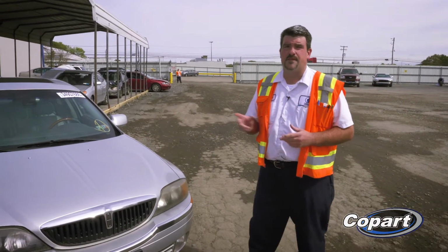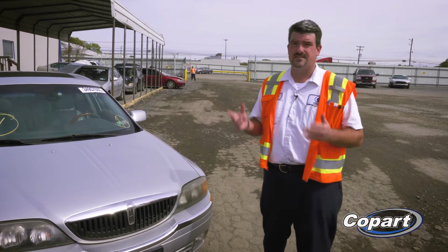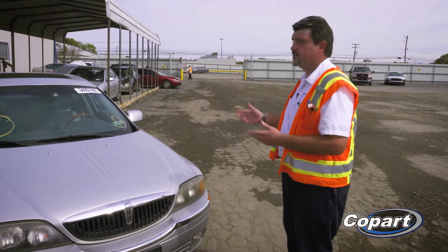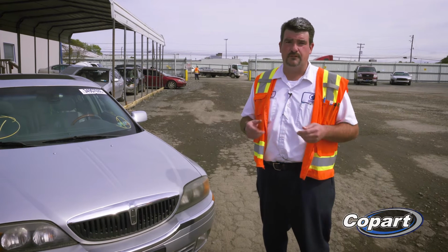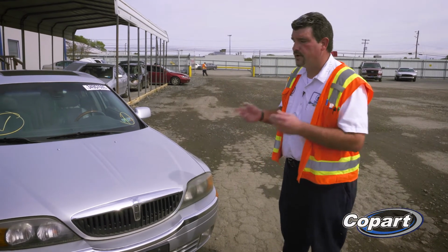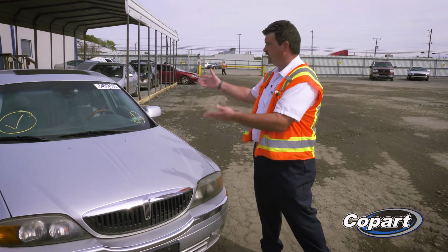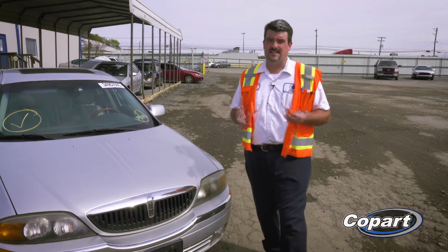Following up with some of the things that Sean said about the run and drive and the title types on the vehicles, some of the things, as a first-time buyer to Copart, that you'll want to take a look at is the overall condition of the vehicle. The vast majority of our vehicles that we sell here are in fact salvage vehicles. We also have been doing a lot of donation vehicles lately. These vehicles appear to be a little bit cleaner, the miles are typically lower, and they're typically on clean titles.